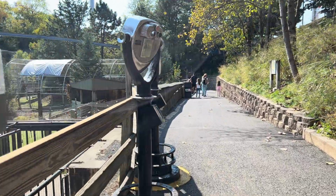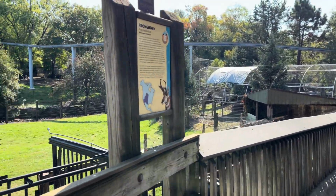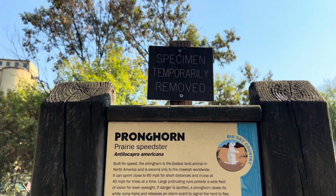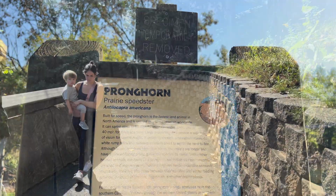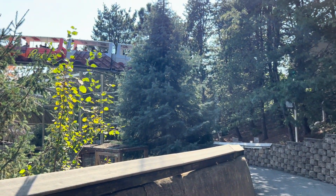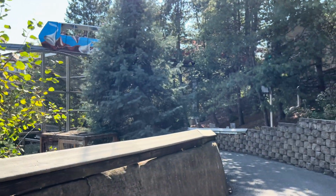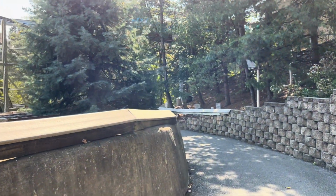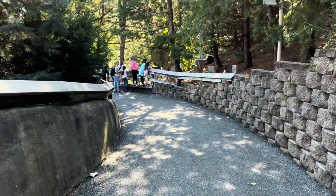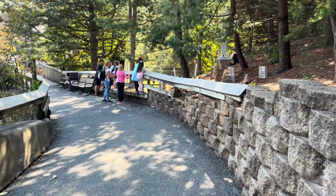And here's some binoculars if you want to take a closer look at some of the things out there. Although in this enclosure are pronghorns, and they removed them. They're not here right now for whatever reason. So this area is just a little quiet. And there goes the Hersheypark monorail. And I'll link the monorail video we have, or there's a couple rides we have. I can link them in this video in case you want to check out some of the rides. But when you ride the monorail, it goes right through the zoo, so you can see the zoo from overhead, which is kind of neat.